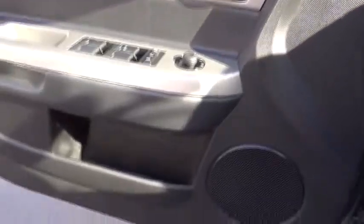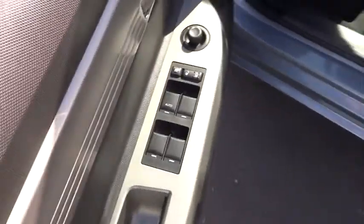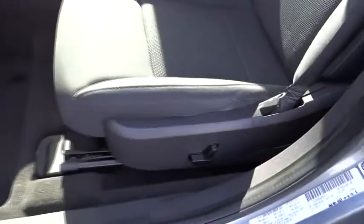This vehicle is CarFax certified one owner and qualifies for the CarFax buyback guarantee. This vehicle offers reliability and good looks at a great price. So come in and take a test drive today.